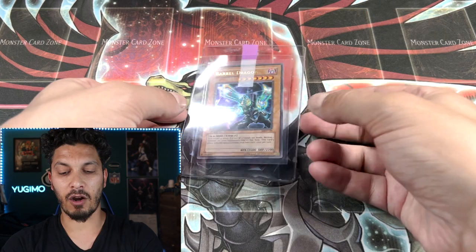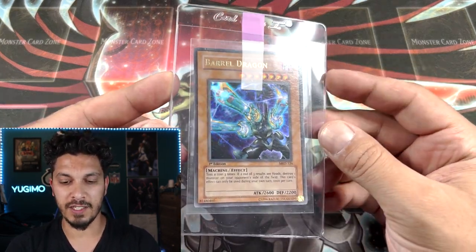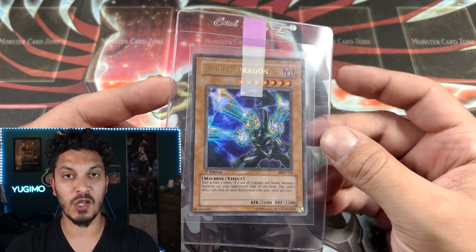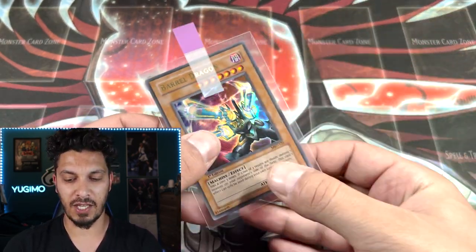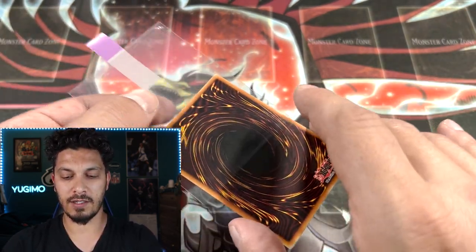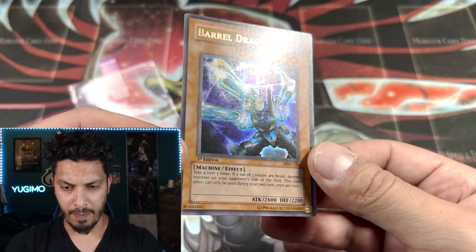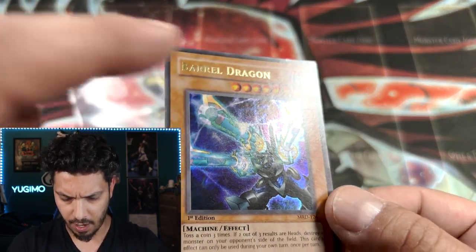Box breaks. And our last card for Toe and Fo Show here, one of the OGs, Barrel Dragon First Edition from MRD. This card actually I have had since I was a kid. It's one of the ones that survived all the way since my childhood. But here we go, a Barrel Dragon. Do you guys see anything on this? There might be something up top there.